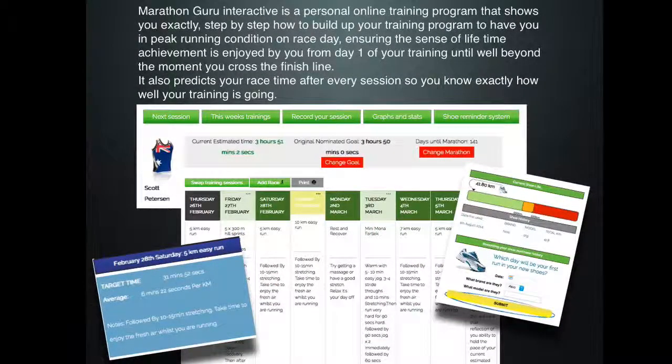Marathon Guru Interactive is a personal online training program that shows you exactly step by step how to build up your training program to have you in peak condition on race day, ensuring the sense of a lifetime achievement is enjoyed by you from day one of your training to well beyond the moment you cross the finish line. It also predicts your race time after every session, so you know exactly how well your training is going.